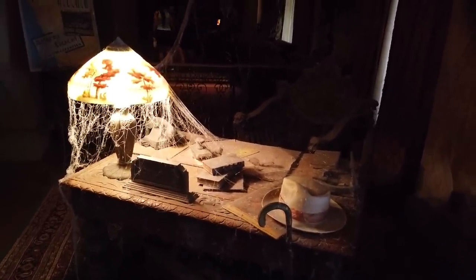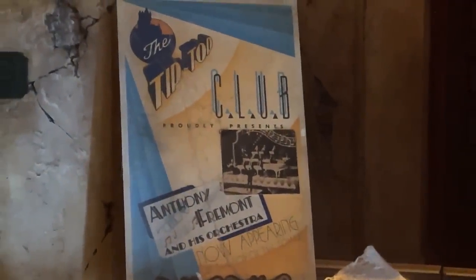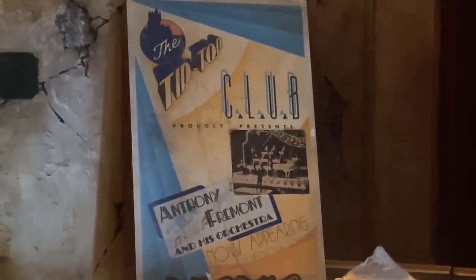Also, if you look over on the bulletin board here, they are advertising the Tip Top Club, the orchestra. We're going to see them again at the end of this adventure, but if we were coming to the hotel in 1939 or before, we could have been treated to some orchestra music.